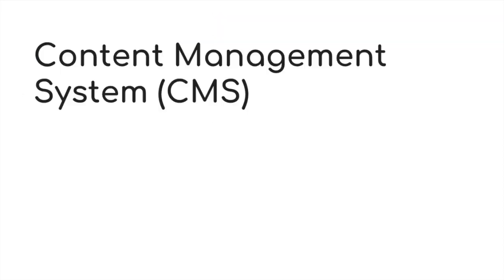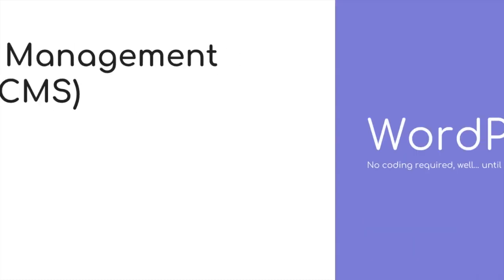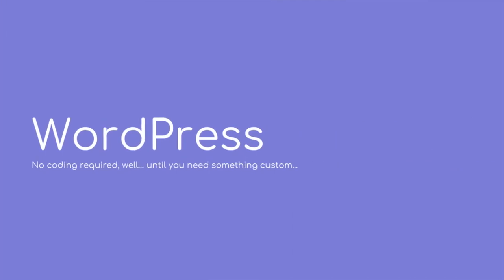Most people use content management systems, usually referred to as CMS, to manage websites without knowing any code. The most popular CMS is called WordPress, and about a third of all websites on the internet use it. Pretty much all web hosting providers have a one-click WordPress installation. I personally use WordPress on all my sites, and you should give it a try too.